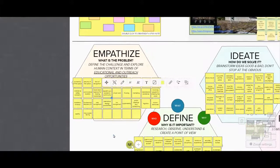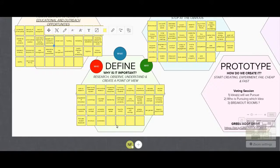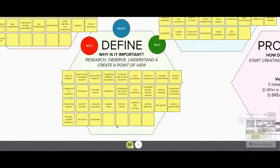The next stage of the design thinking methodology is define. Why is it important? We must research, observe, understand, and create a point of view to understand different perspectives. The golden circle method of why, what, and who is involved is an excellent way of going about this stage.